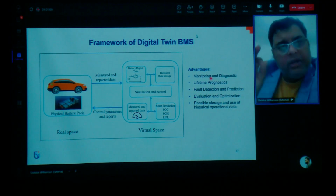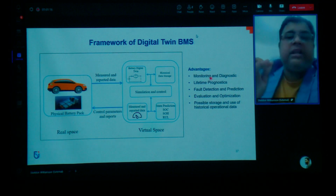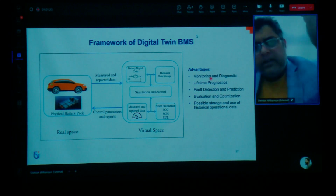We can use the historical data storage. You can actually use the measured and reported data, and finally predict the states of health and state of charge and the parameter estimation that we need to do, remaining useful life, etc., etc.